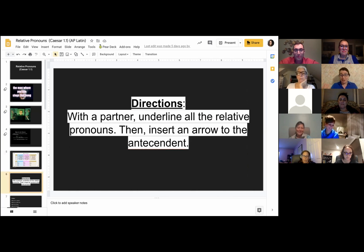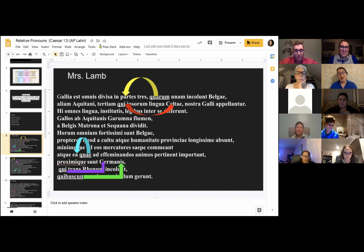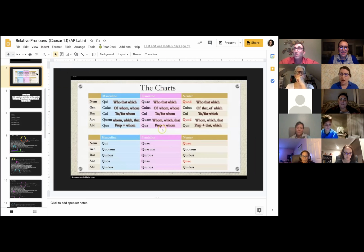And so then students with a partner would underline all the relative pronouns and then insert an arrow. And this is where it got fun. They had so much fun doing this silly activity of finding relative pronouns, underlining them, and inserting arrows. First off, some of them had never inserted an arrow before. It's pretty easy. You go to insert, shape, arrow. And they enjoyed color coding and trying to figure it out. They were going back to the chart, like, okay, what is this?